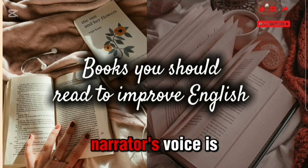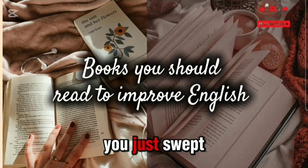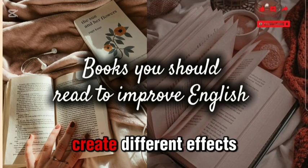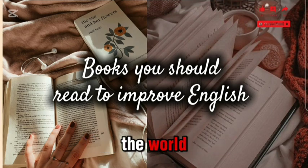Exactly. And the narrator's voice is so unique and engaging that you almost forget you're reading a book about a kid with autism. You're just swept up in the story. That's true. And I think this book is also a great example of how authors can use language to create different effects. The way Haddon writes really reflects the narrator's way of thinking and seeing the world. Right. It's like you're getting a glimpse inside his mind.